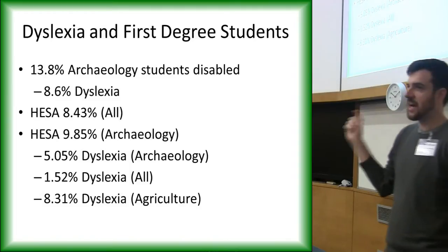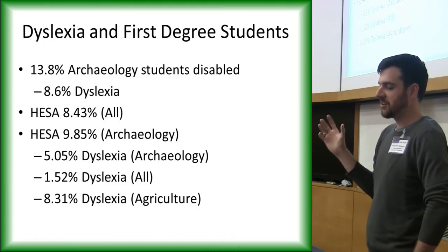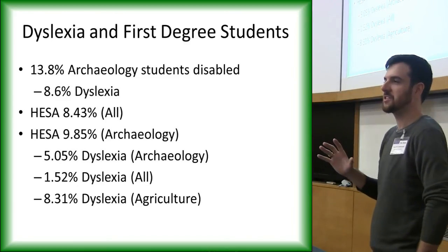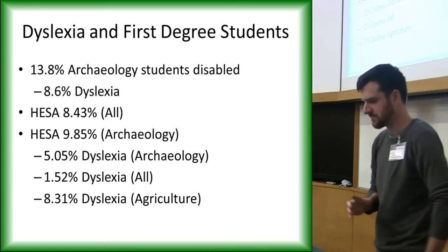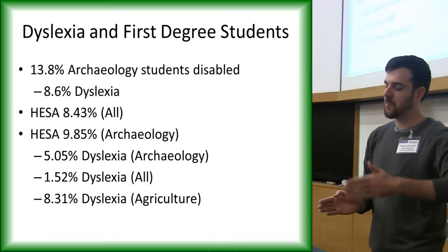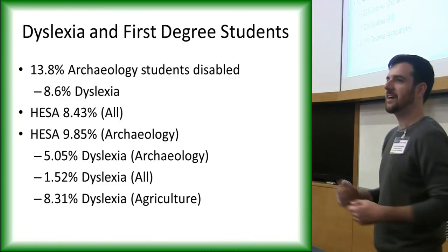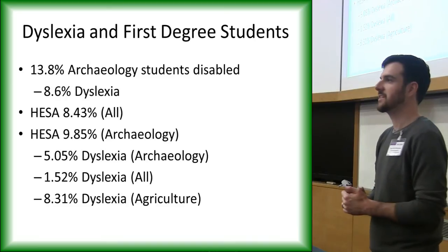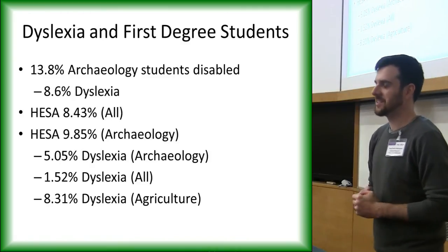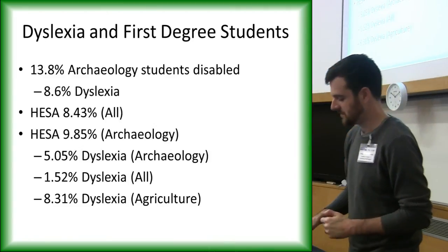The real interesting thing is, out of the UK population of students, about 1.5% have dyslexia. Archaeology has 5 to 9%. So we're about 5 times more likely than normal students to have dyslexia in archaeology. And when you look at the different disciplines and degrees, you find that more people with dyslexia go into more hands-on degrees. So agriculture ends up with a very high percentage of people with dyslexia. Literature ends up with almost 0%. As you can imagine, if there's a lot of writing and reading, you tend to avoid that if you have dyslexia.